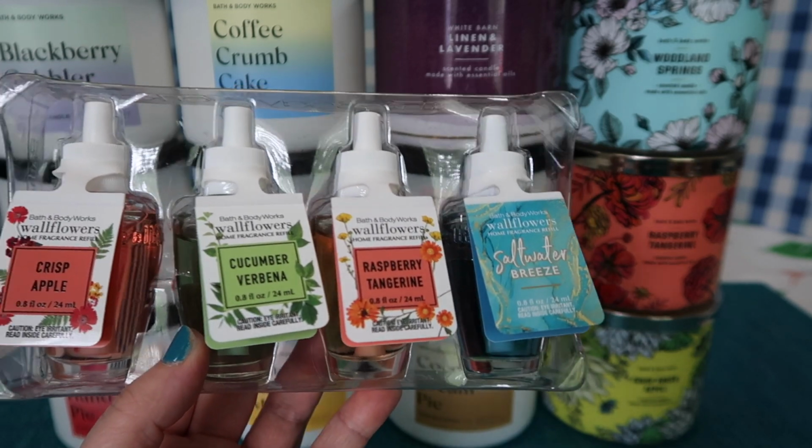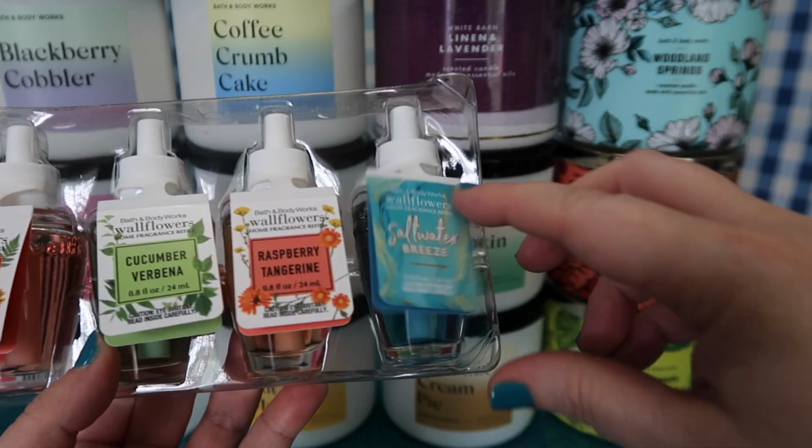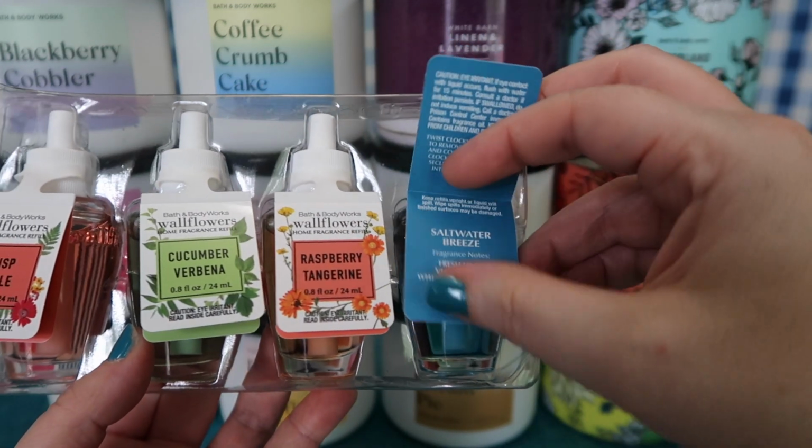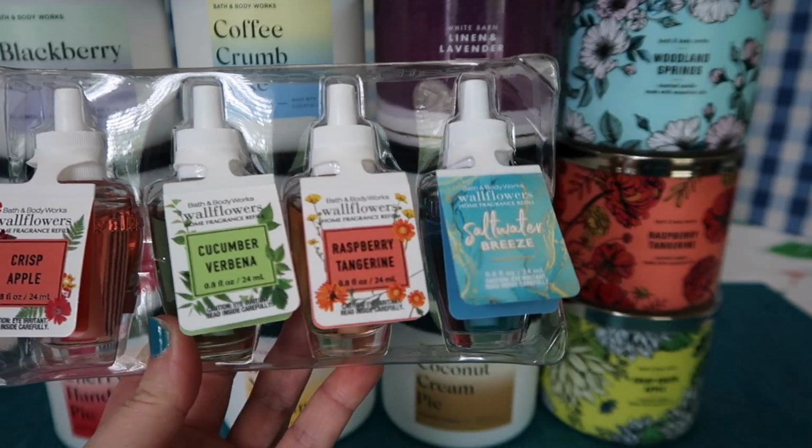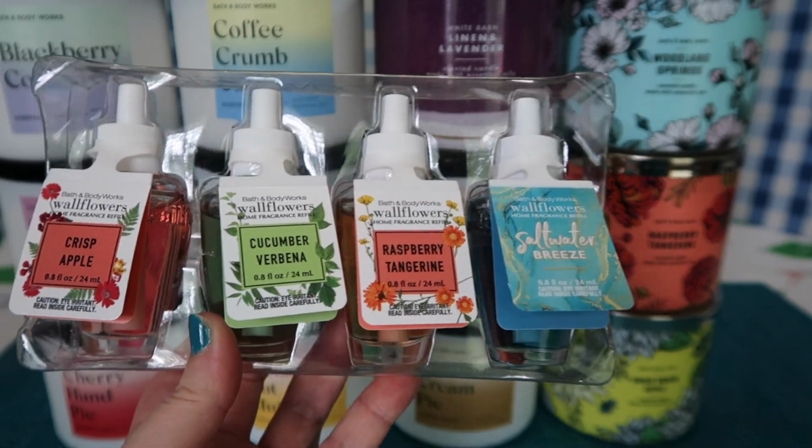Raspberry Tangerine matches the candle, which I'll talk about in a moment. And then Saltwater Breeze is fresh linen, violet leaves, and white water blossom, which I've really been enjoying in the body care, so I wanted to pick that up in wallflower form as well.